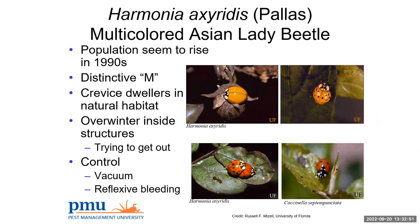But notice that this is another species of ladybug. You notice on the pronotum there's no M. So look at other Harmonias. These two at the top, the one on the left, has a characteristic M on the pronotum there, on that little shield, and that's how you can tell them apart. Ladybugs do have this reflex of bleeding, so they can stain. It can also have this foul odor associated with it.